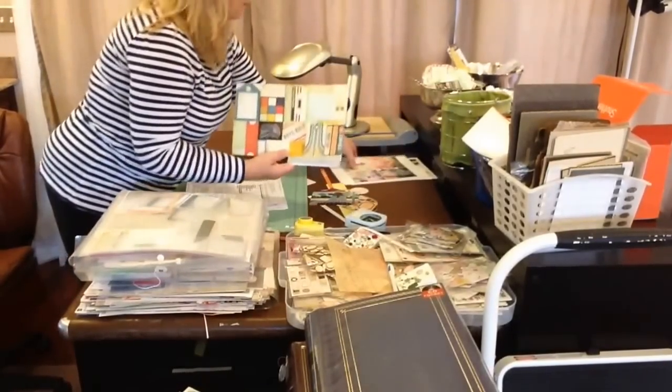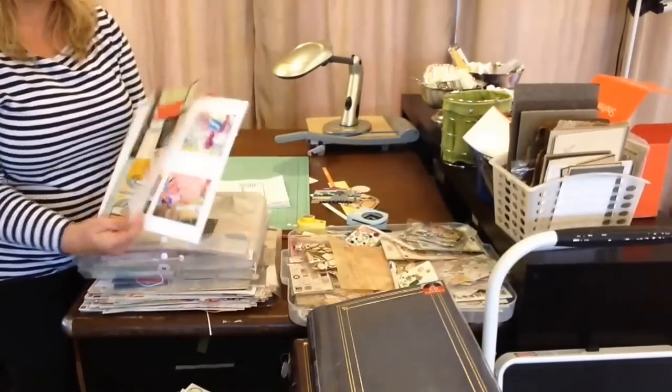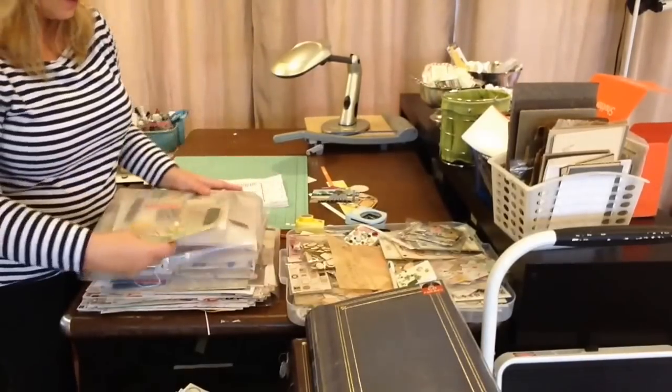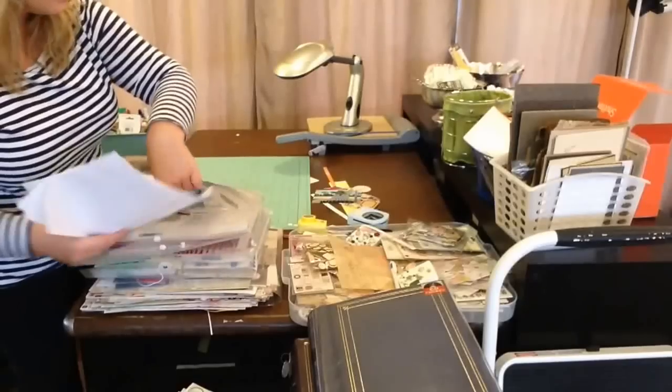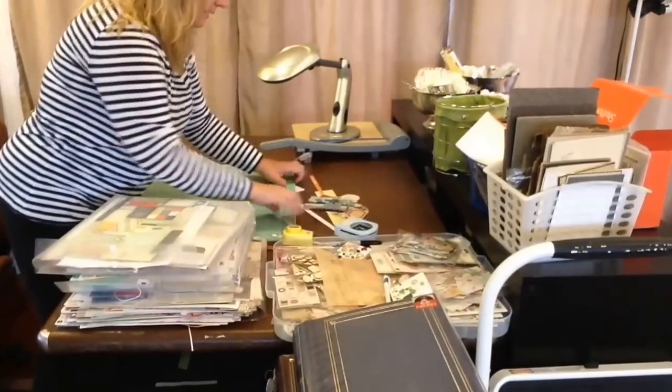So here we go. Here's a few more, and even like the pictures that I was working on, I'll just put those into those envelopes as well. Yeah. So it's not as bad as it looks.